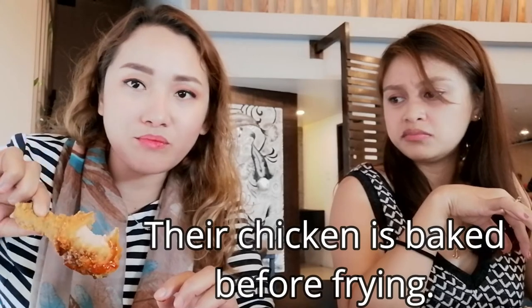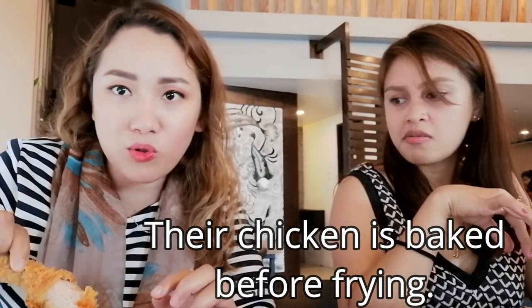So we're down to our last piece of chicken, which is the plain. You can hear how crunchy it is. It's really cooked well.